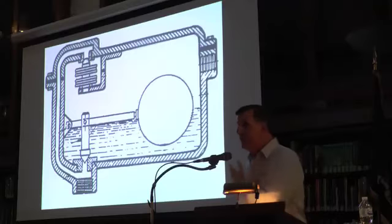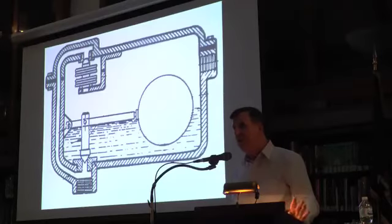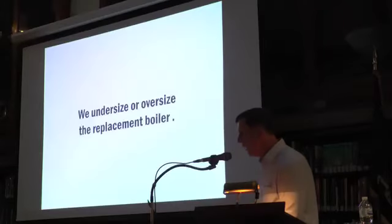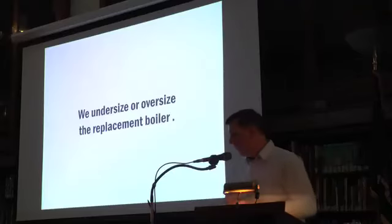And when the floating thermostatic traps start to fail, now's when you get the steam into the returns, which shuts down the heat for the whole building. So they're critical, and if they're line size, they're wrong. It's a good place to look, because that's a mistake that's always made. We undersize or oversize the replacement boiler.